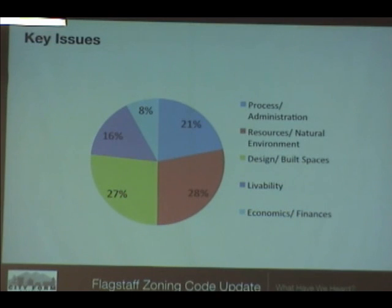We grouped the key issues into 5 major categories. Resources being the #1 category that was mentioned most often, and I'll talk a little bit more in detail about what that is. Second, which is a close second, was the design build spaces. Another important issue for the community was physical space, build characteristic, and within that design build spaces is mobility, and I'll talk about that a little bit more in a minute too.